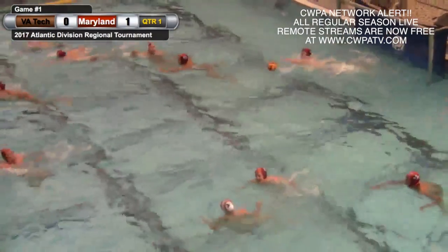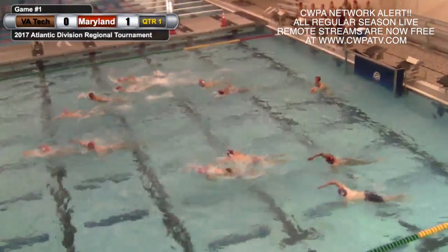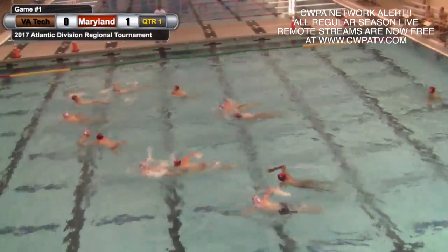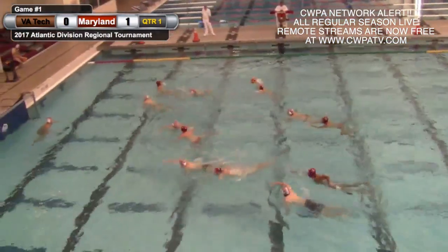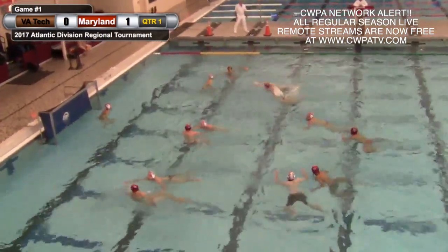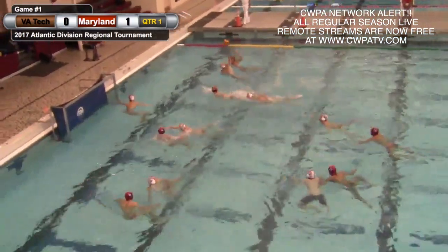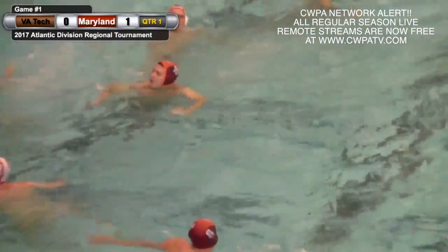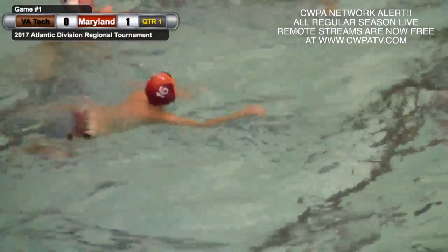That one is fired and saved by the keeper for the Hokies. Both of these teams are receiving votes in the club polls. Division club championship tournaments are soon to be underway. We have a couple of them this weekend, and that one's fired in there. Boom! Shakalaka! It's 1-1. Virginia Tech scores.